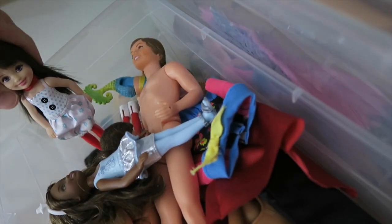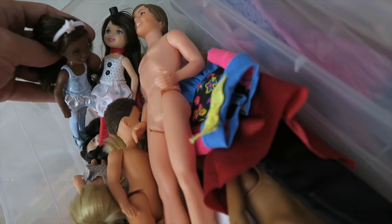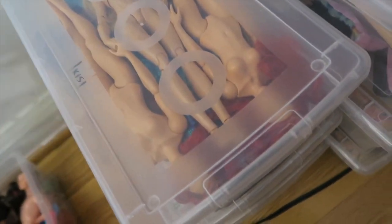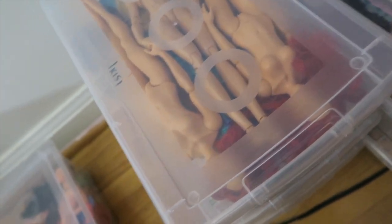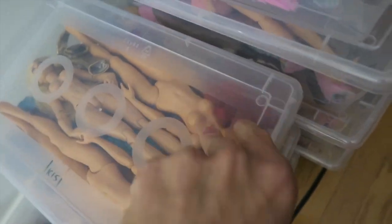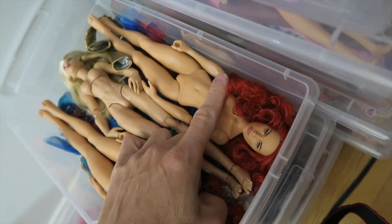And some of this I think is new, and I just didn't know where to put it, because I don't have Christmas dolls or special Chelsea dolls. I think that's what that's all about. That I have to decide and sort. And then here's another thing that I have to decide. I don't think I like this doll. So any option to get rid of it.